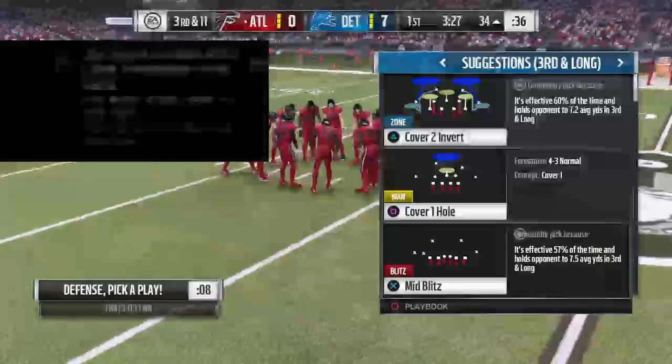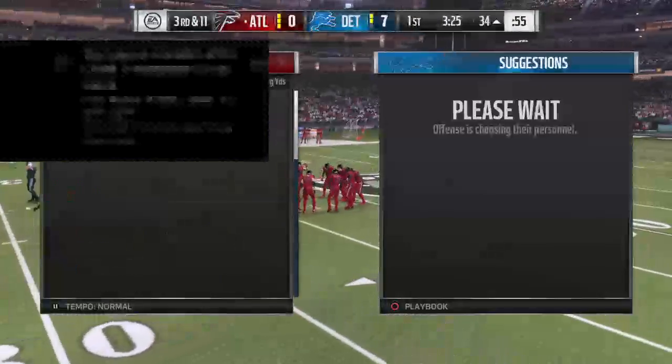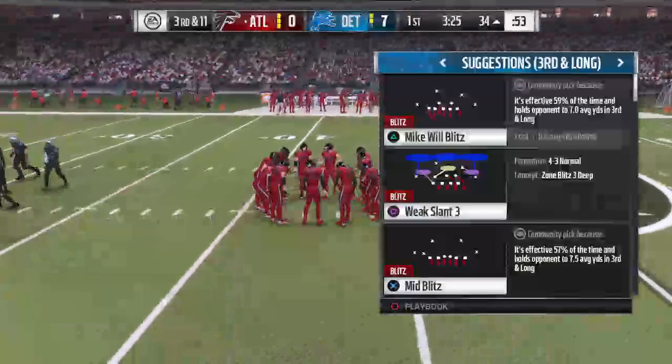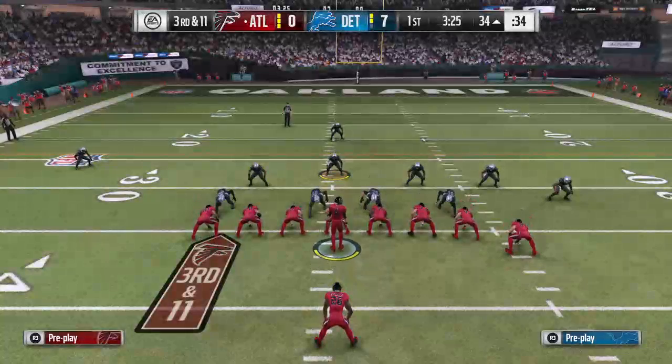And that sets up a 3rd and long. Tough spot here, to put it mildly. And now the Lions are going to stop us momentarily as they call a timeout. They'll have 2 remaining as we step aside here in this first quarter. Will the defense dial up the pressure? Let's see. 3rd and 11.